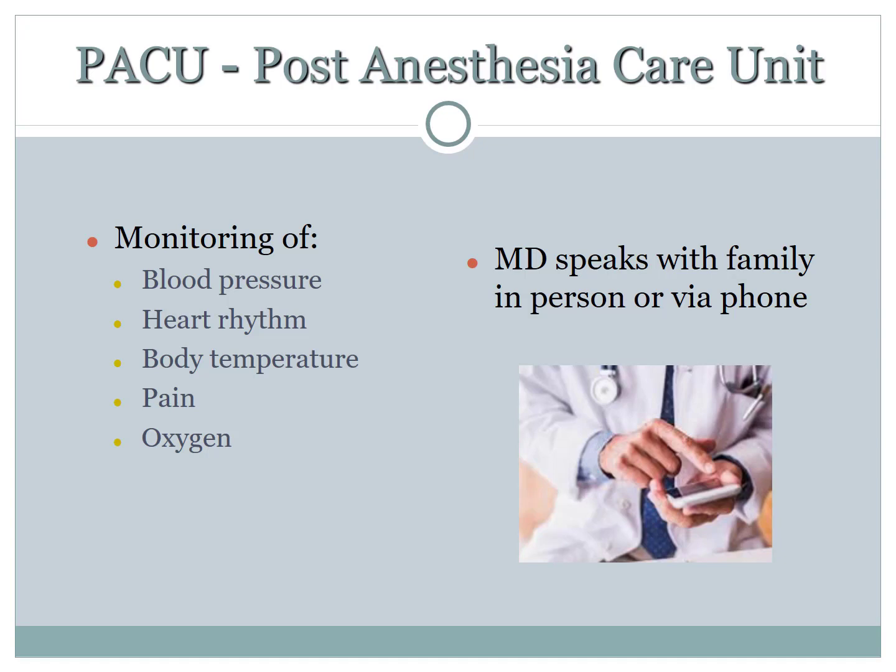From the OR, you will come out into the PACU. The PACU is called the Post-Anesthesia Care Unit. This is where they wake you up and bring you out of anesthesia. They're going to monitor your blood pressure, your heart rhythm, body temperature, pain, as well as oxygen. The doctor will call and speak with a family member over the phone, or if they see them, they'll speak to them in person.